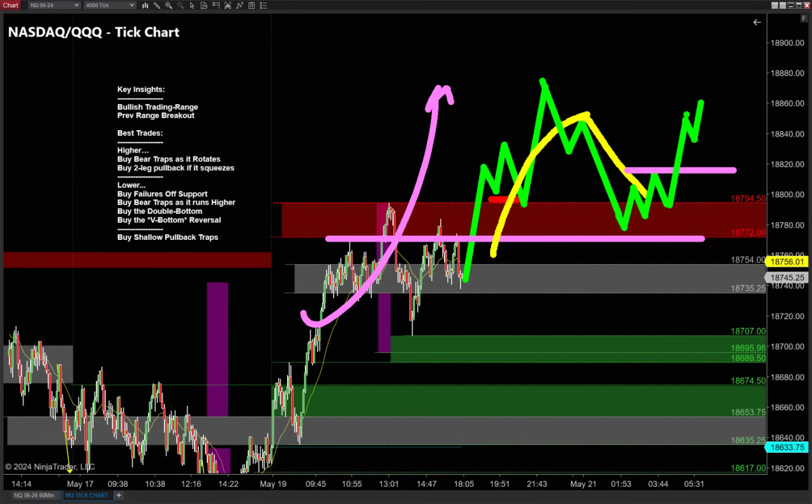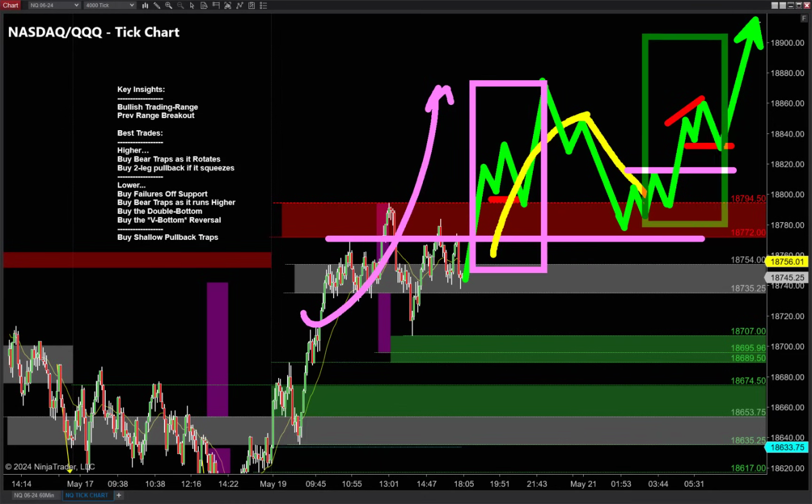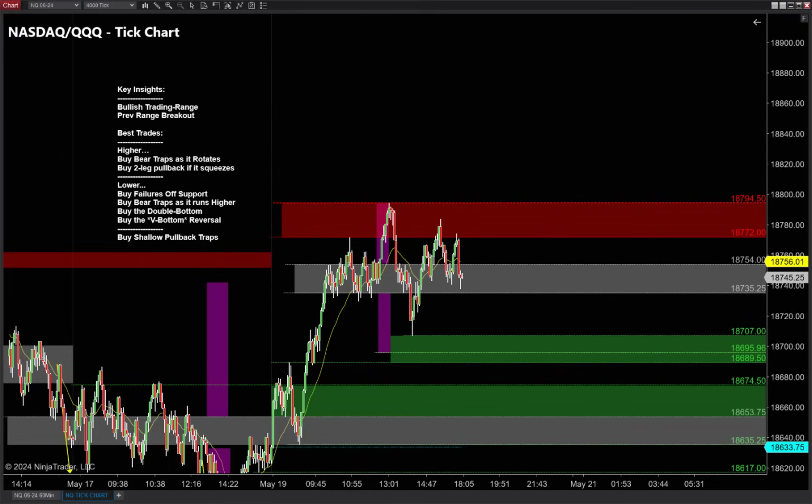And one of my favorite trades, of course, is that bear trap combination going higher. Again, this will oftentimes become a larger one leg into two leg there. That will give you an idea of where to leave that runner to squeeze out as much profit as we possibly can on Tuesday morning to Tuesday afternoon. Guys, that is the game plan on the S&P and the NASDAQ.